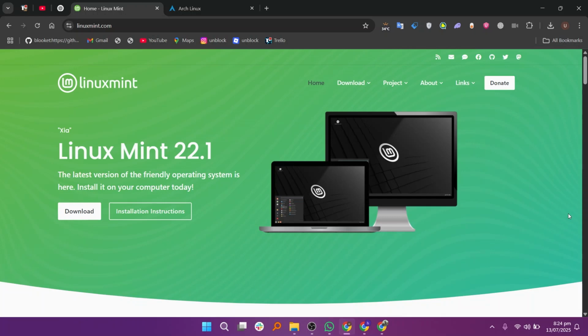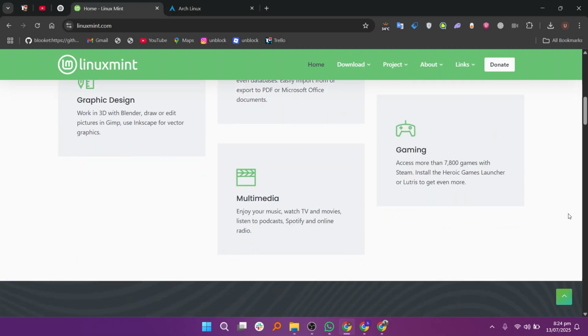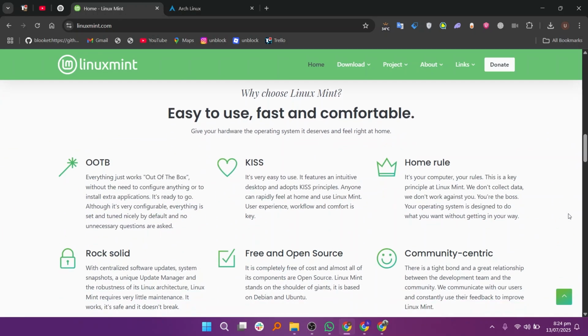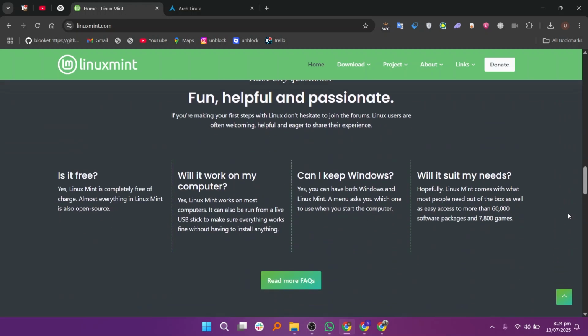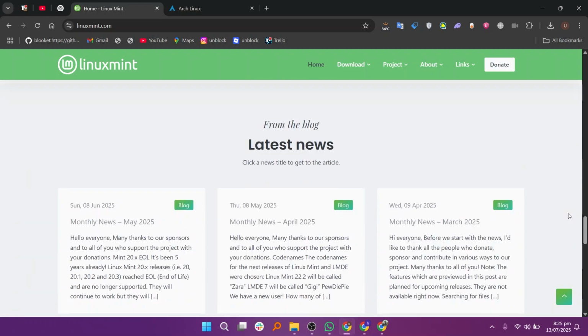Linux Mint is one of the most popular and beginner-friendly Linux distros available. It's easy to install, works great right after setup, and comes with everything you need for everyday tasks. The desktop looks familiar to Windows users, especially with the Cinnamon edition. Mint includes useful apps, media codecs, and drivers out of the box. No extra setup needed. Updates are simple and safe with a built-in update manager that handles most things for you. It runs smoothly on both new and older computers, making it a great choice for many users.